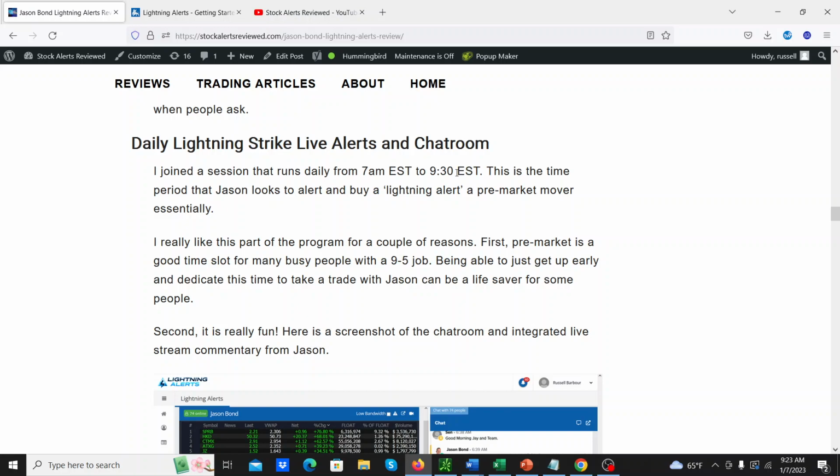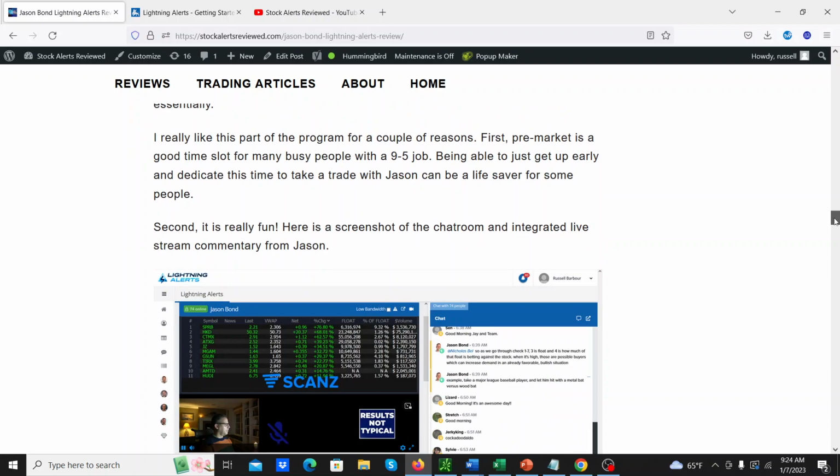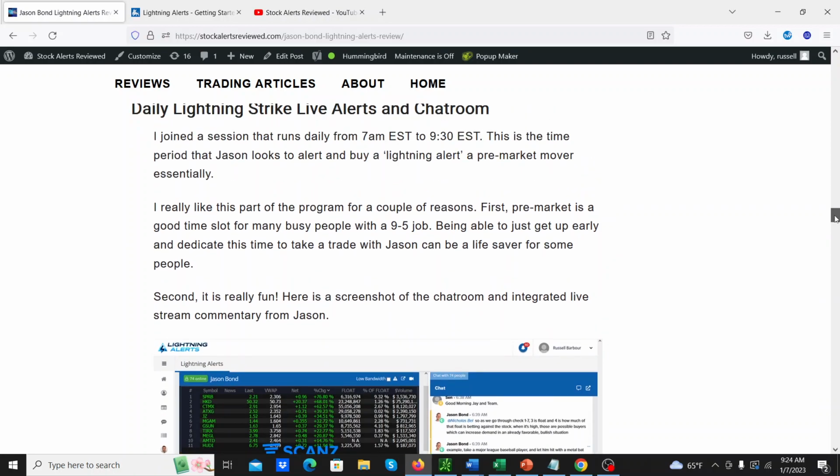What he's looking for is a pre-market mover, so a penny stock that's moving, usually on earnings or on some sort of news, and then looking to take a trade on it based on some simple technical analysis, usually something like Fibonacci levels or a bull flag type of pattern, or something along those lines. So fairly standard technical analysis for these things. And these things are cheap, so you can usually buy quite a lot of them, and they move dramatically.